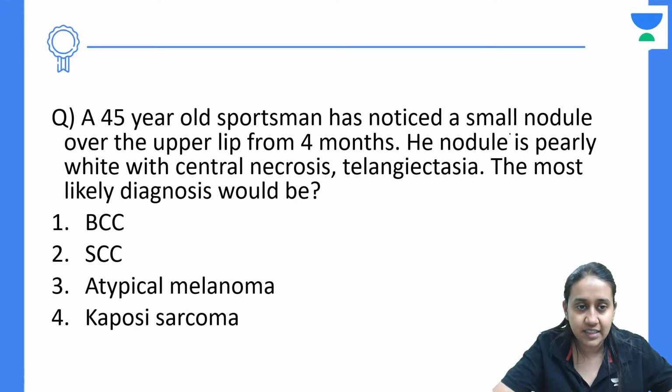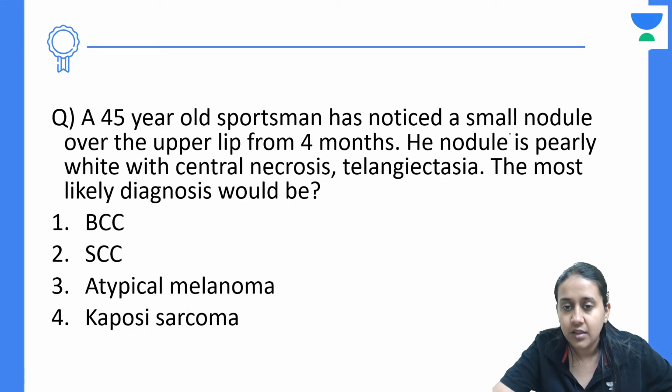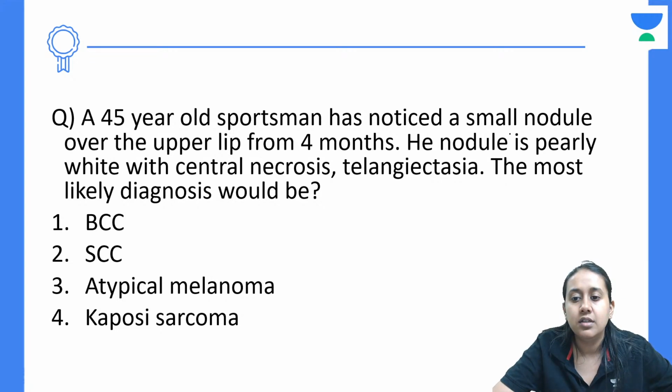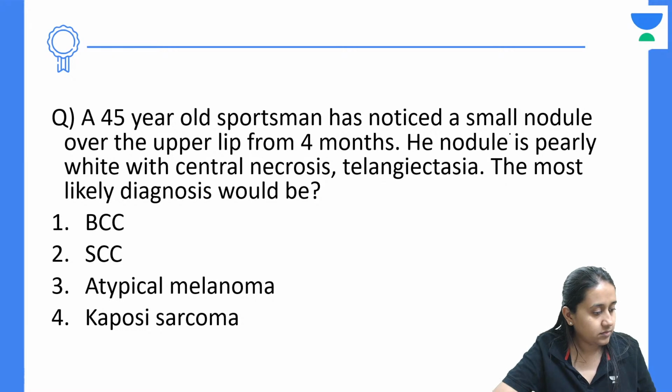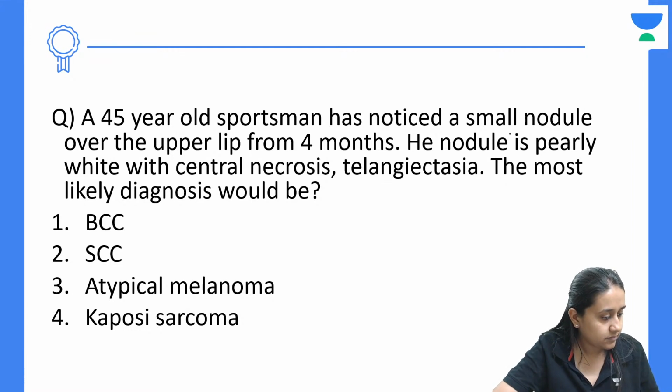We have only 5 minutes left. A 45-year-old sportsman noticed a small nodule over the upper lip for 4 months. The nodule is pearly white with necrosis and telangiectasia. The most likely diagnosis is?